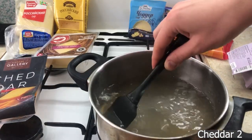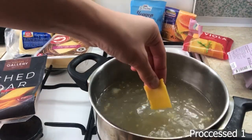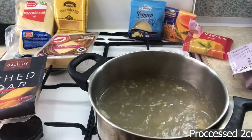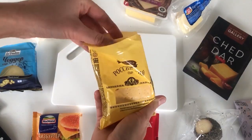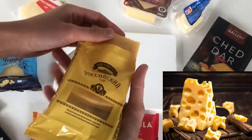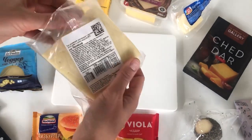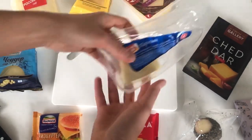Cheddar stretches great. Cheddar 2 melted into small pieces after 3 seconds. Processed cheese 1 is torn. Processed cheese 2 is also torn. Swiss cheese crumbles. Also, when you buy hard cheeses, see that each cheese has holes. This is called the cheese pattern, and as a rule, cheese products and cheap cheeses don't have it. However, Parmesan cheese does not have holes.